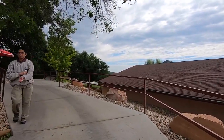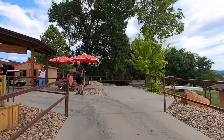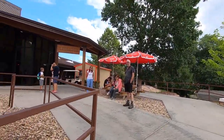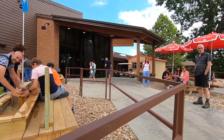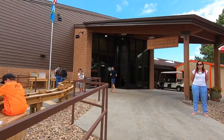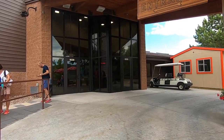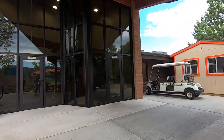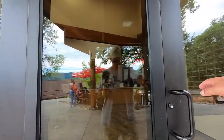It's definitely warming up. I'm almost out of the Black Hills. When we get done, oh, look at that. They're like panning. Oh, for fossils, I bet. Go find Flintstones. All right, let's go on in.